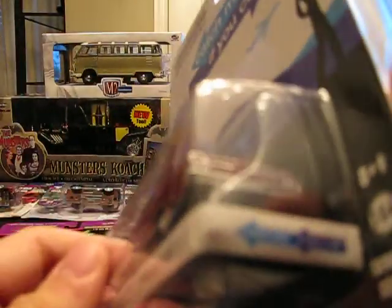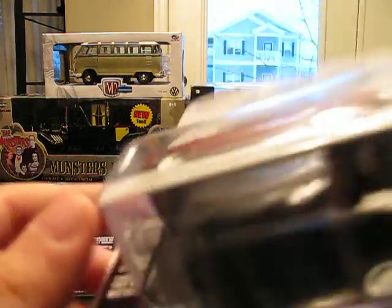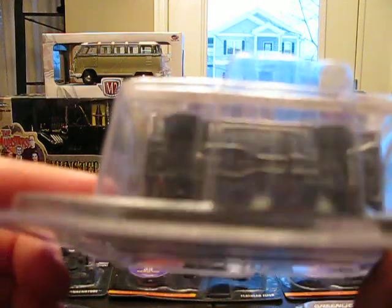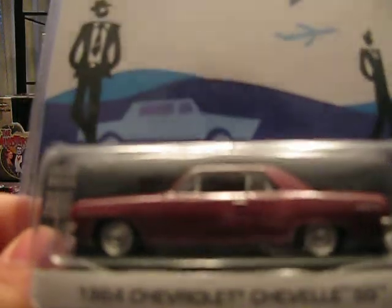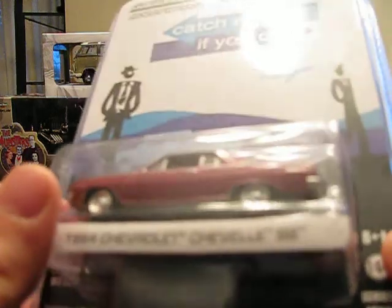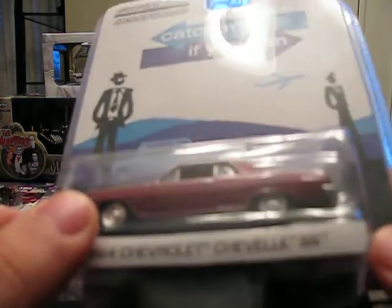Well done in the front end here, and in the back. There is no plate. Still pretty cool. Most of these bases have slightly larger wheels than normal, but still not too bad. Like I said, Greenlights are really nice, harder to come by. Their quality is a lot better than most of the stuff on the market now, like M2s and other things like that. I mean, Auto World's good.